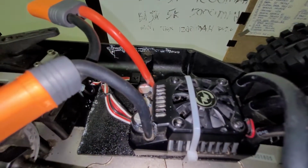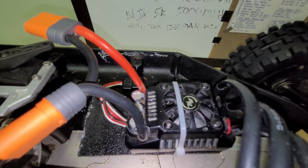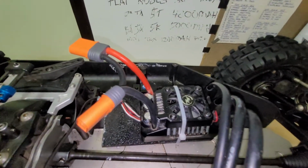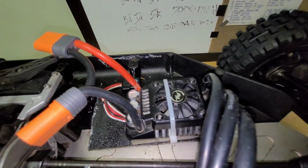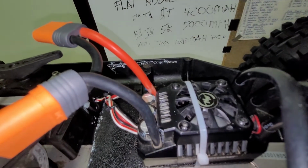This is one of the best ESCs right now. I just programmed it. I have this on my X-Max, and my X-Max is a beast. Oh my gosh, I'm gonna cry because that thing is really awesome. I love that vehicle so much. I upgraded the ESC on that one, but now I have this ESC on this one, and it's new.